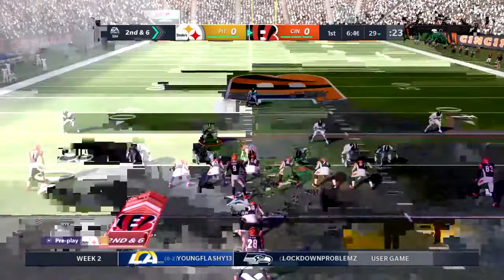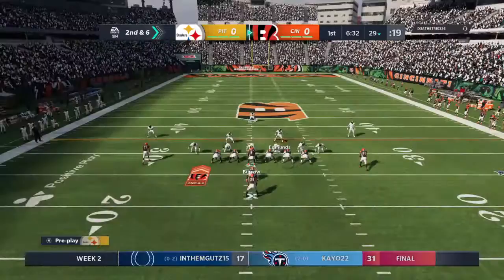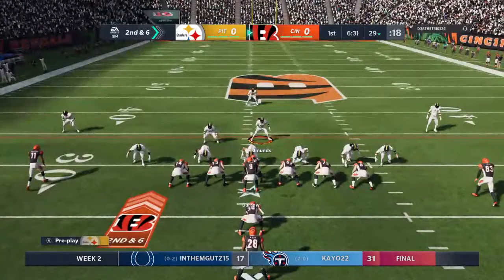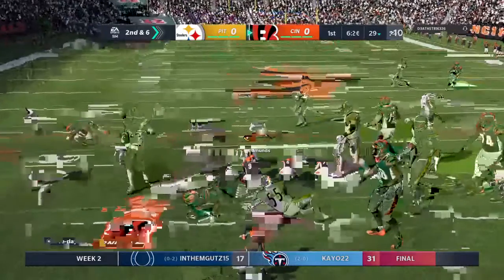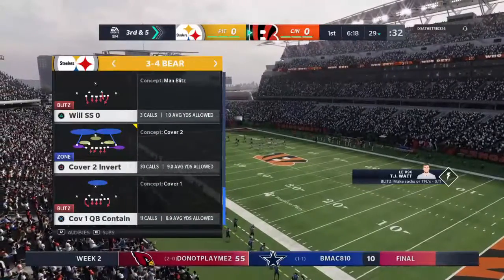On 2nd and 6. And not much, maybe a yard up to the 20. From his inside spot and stop that one at the line.